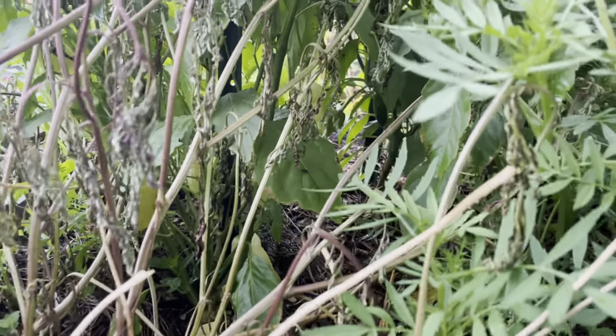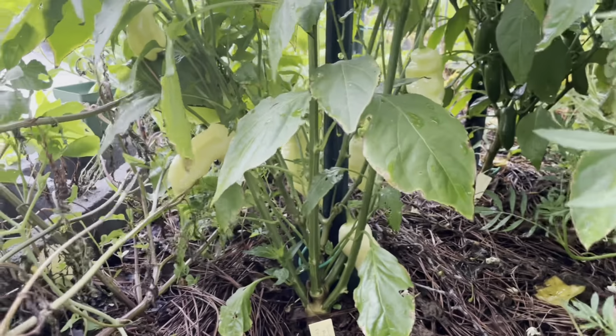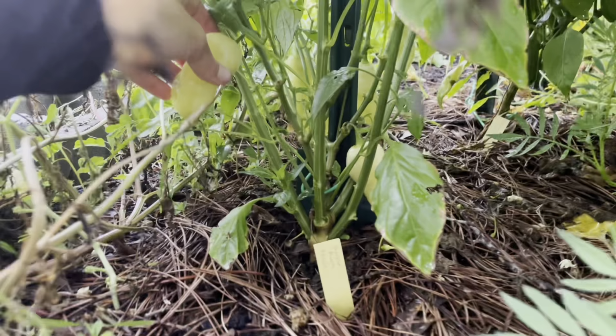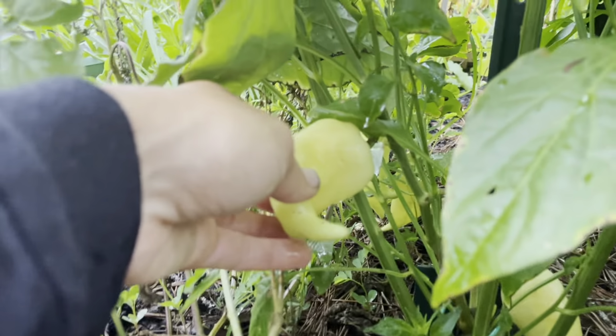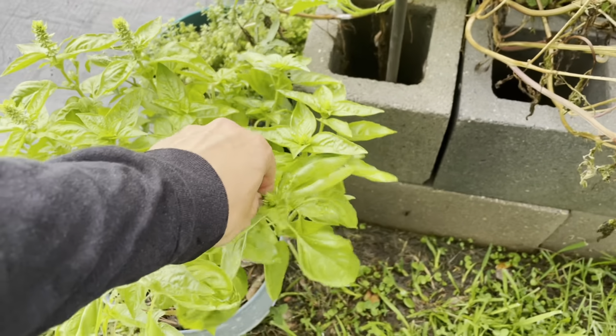It's actually been kind of slow, I feel like, and I'm still waiting on these Sugar Rush peach peppers to turn. I feel like maybe it's ready, but it said that it's going to be kind of a pinkish color, and I just haven't seen that yet, so I'm kind of waiting. I need to come harvest more basil.